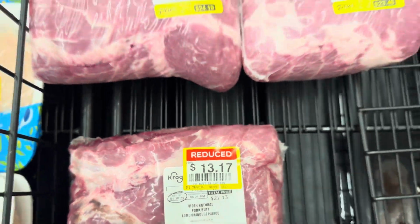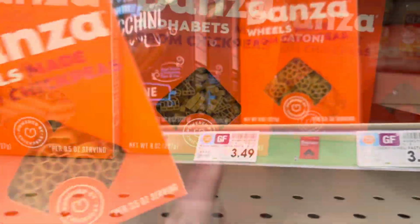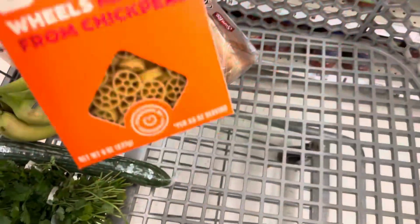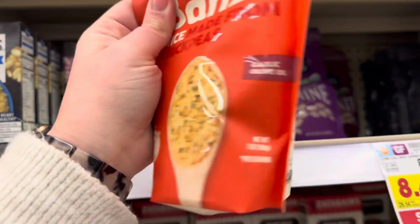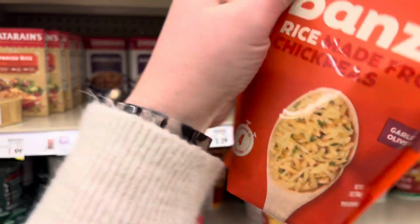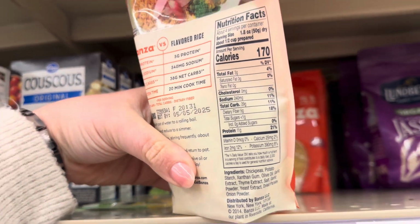It is, but it's a lot of fat, and my family right now is just trying to have a lower fat content. So I picked up this Banza pasta and the rice. Again, I know these are splurges. It has extra protein, and it's just something that's worth it for my family in the season that we're in.